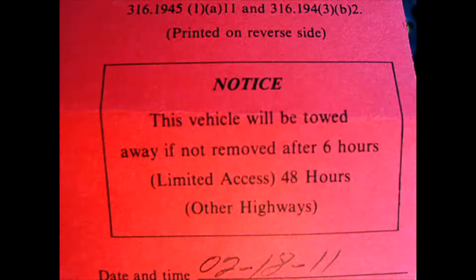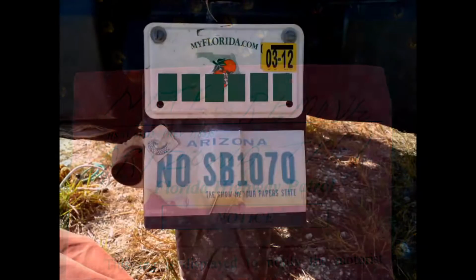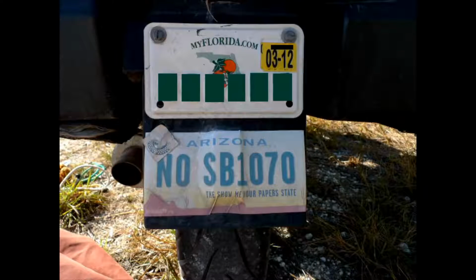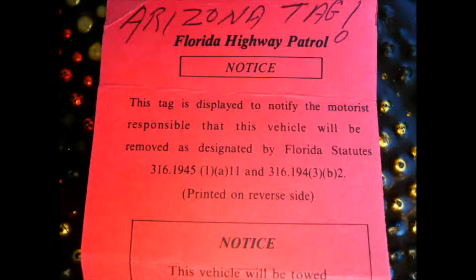But I was surprised when I got to my motorcycle and I found this notice. The whole thing looked a little fishy to me. It was printed on what would be a brochure size piece of paper. There's no badge number for the officer, and it says my vehicle will be towed. And this is the part that I really didn't quite get. Note, remove Arizona tag. Well, the Arizona tag is actually a political bumper sticker. And also notice that there's no timestamp on this, so the 6 hours begins at what time, and you could tell there were no copies made.